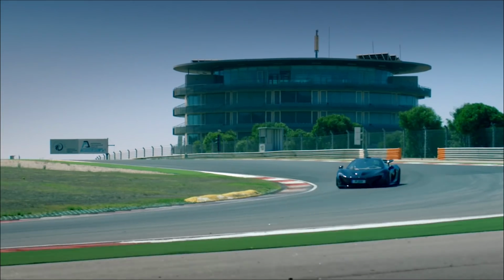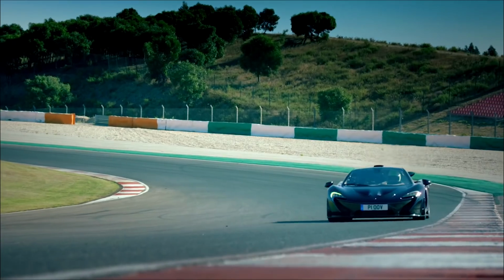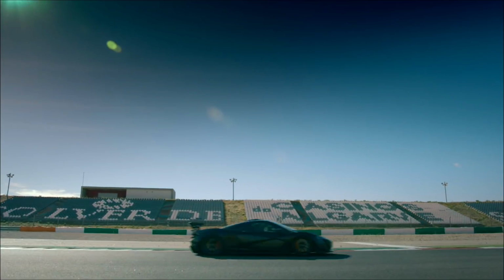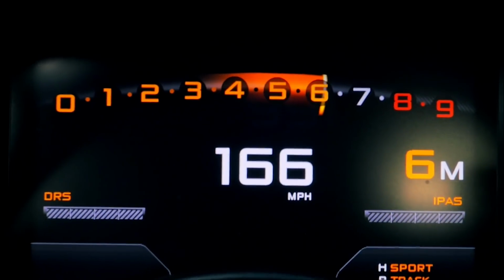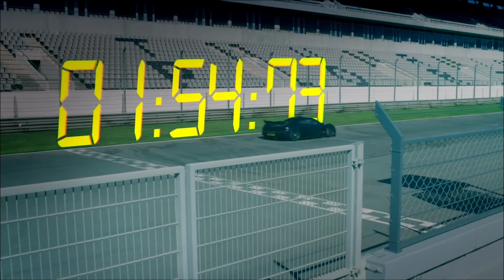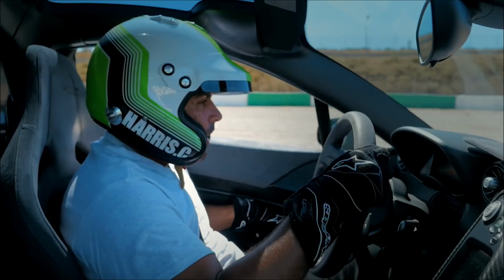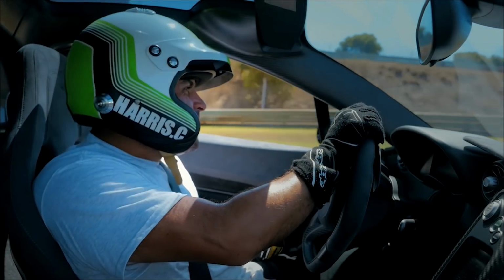It slammed onto the deck. 200 horsepower more than the 720S. It's got everything more. Just so violent. Pin your ears back. I feel that 900 horsepower. Whoa! Oh, yeah. Doesn't get much better than that for me.